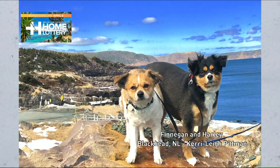We have a cute photo to share with you if you want to take a look. This is Finnegan and Harley in Blackhead. They're enjoying the beautiful sunshine. Oh, they look like the best of friends. What's the thought bubble there? Take the picture already. Mom, can we go for a walk? It is a beautiful shot. Thank you so much for sending that in.